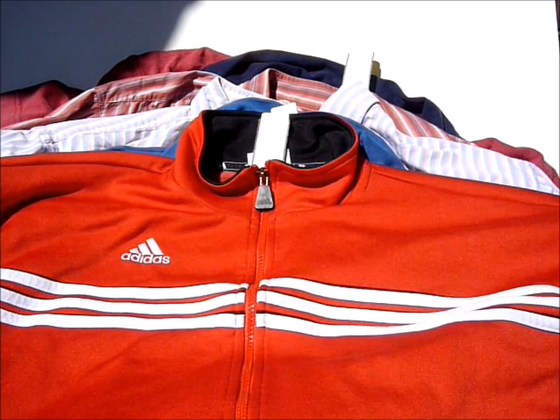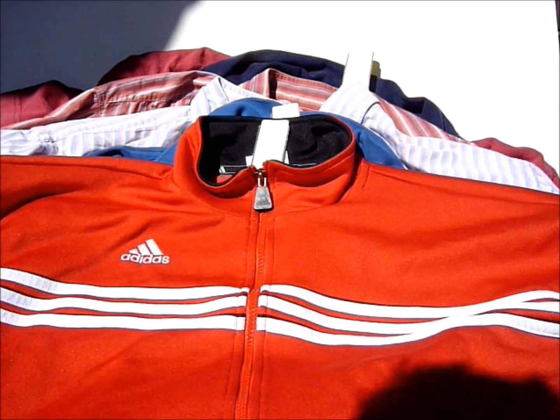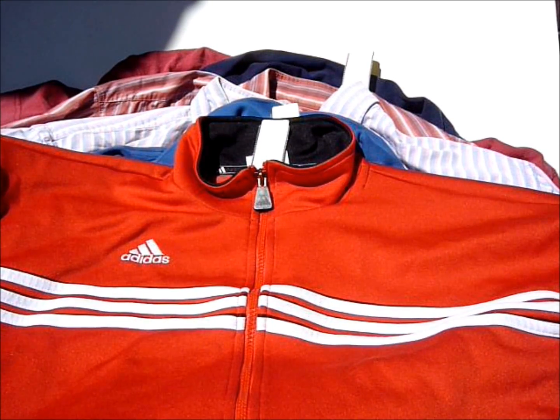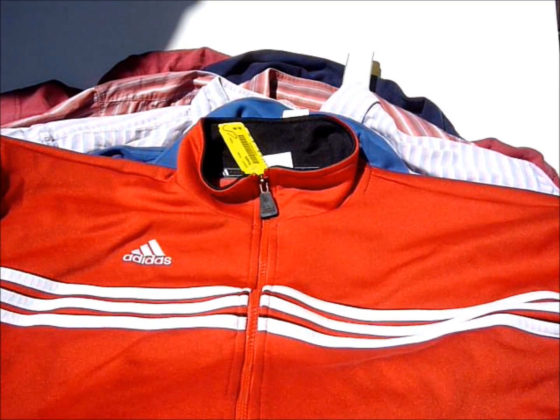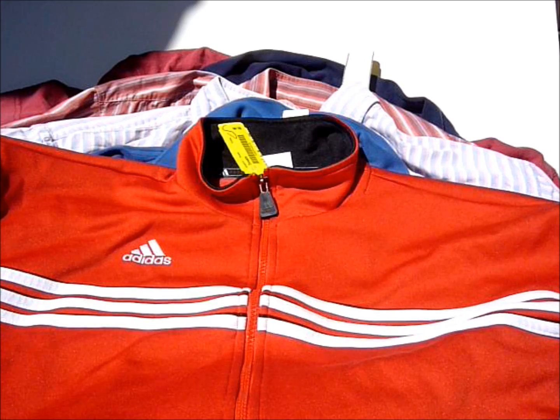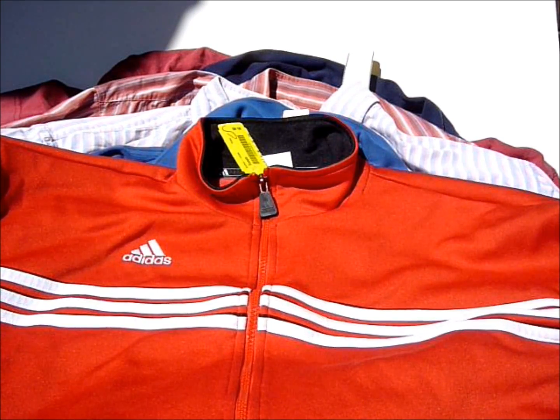I mean, people buy these to wear and use and tear up kind of, so I think I'll still be able to do alright with it. But I only paid $3 for the thing, so even if I only get like 15 bucks for it because of that little hole, then I'll be okay with that, I guess. But I think I could still get around 20, 25.